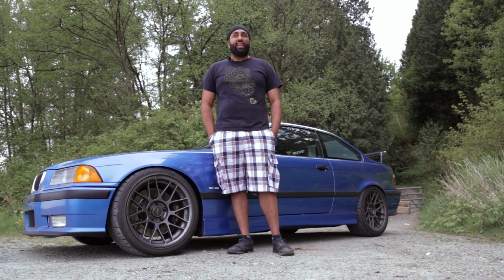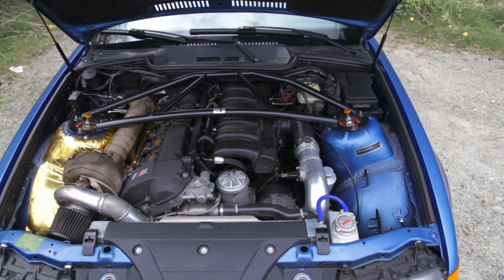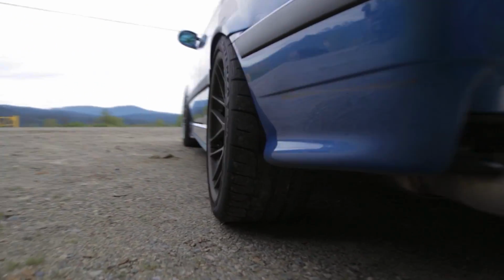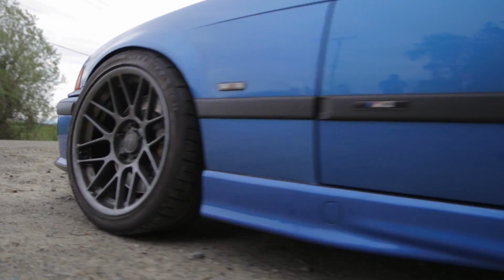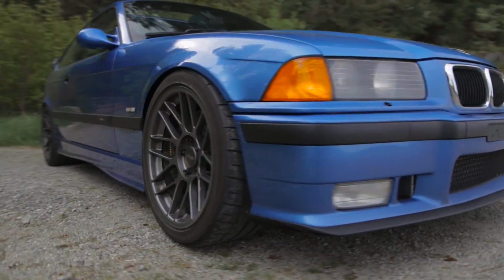To turbo this car isn't as bad as it was 3, 4, 5 years ago. There's a lot more aftermarket support nowadays. There's more tuners and everything else. Still, compared to a Supra, you would consider this a lot harder. There's not as many choices for manifolds, piping, and whatever else. Most of that stuff is custom.